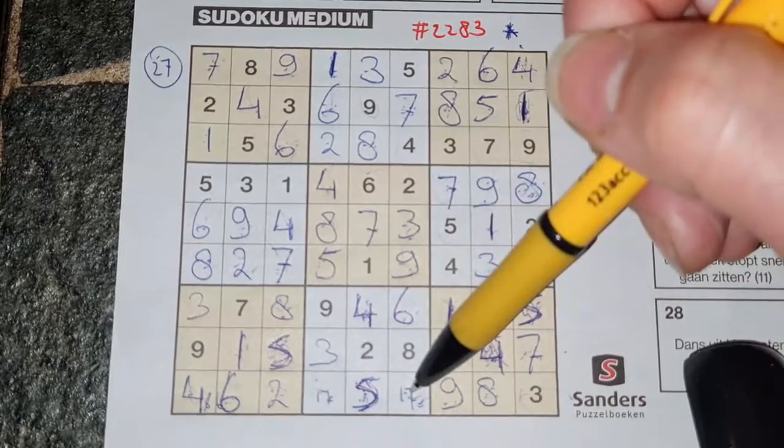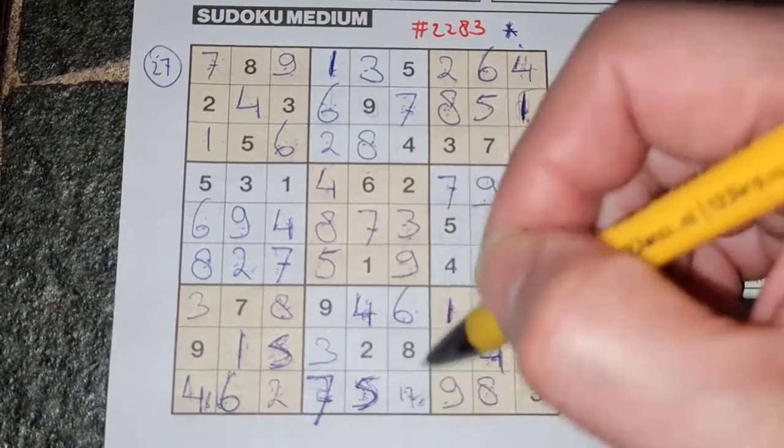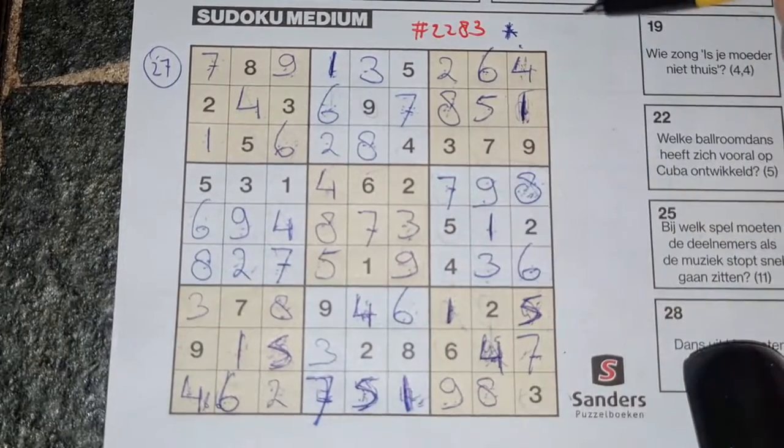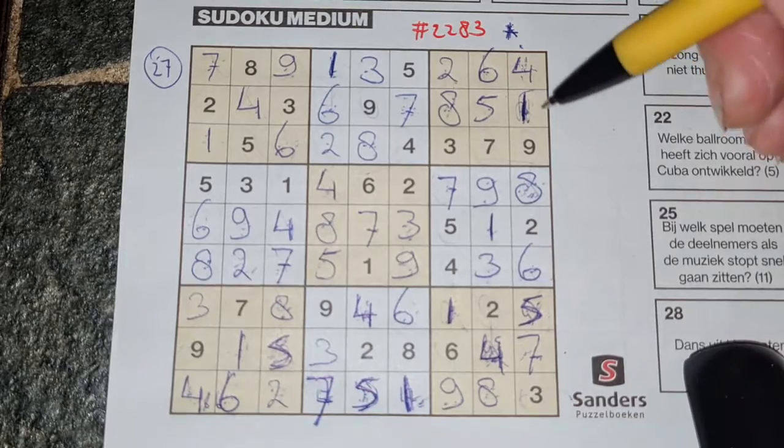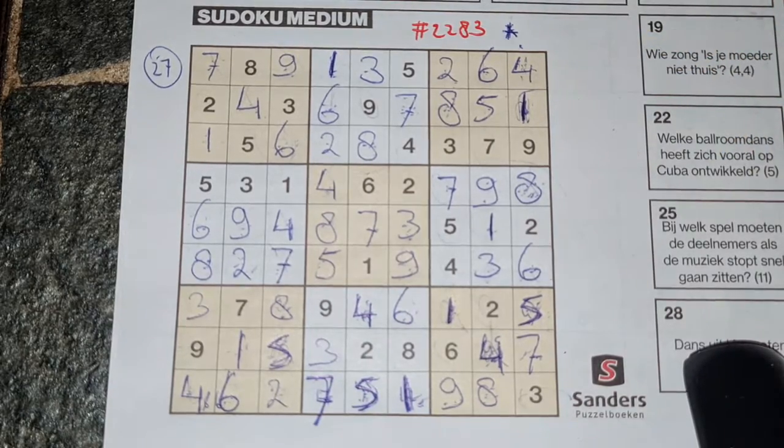And the final two numbers, 1 and a 7. We see a 7 here, no 7 there, so 7 should be here, and the 1 goes there. Finished in 14 minutes. Alright, great, Sudoku Medium.